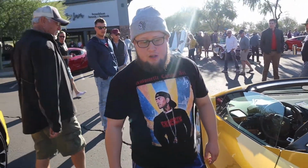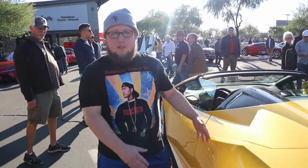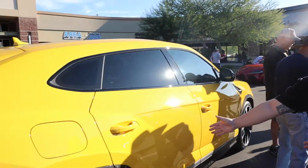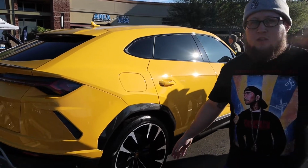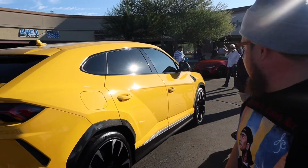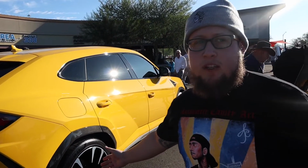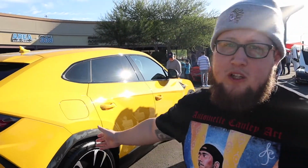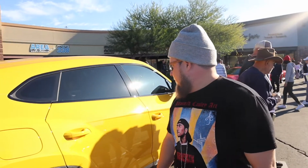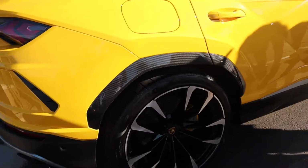Then we kind of switch gears from this bad boy, jump straight over here. I don't even know how they pronounce it. Urus? Yeah, the Lamborghini Urus. And I've only seen a couple of these in person. I know they've been out for a little while now. Twin turbo V8, beastly SUV. I know David hates the SUVs, but I ain't gonna say I hate them, but look how big. First thing that stands out to me, how big the wheels are.